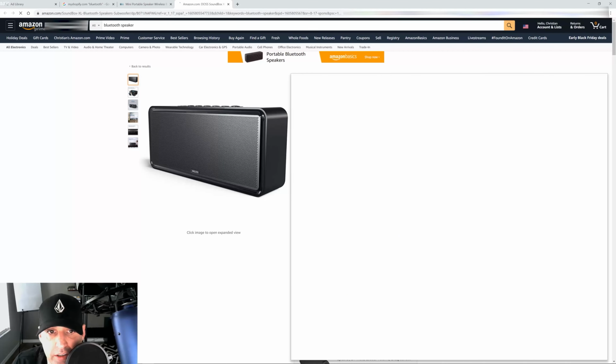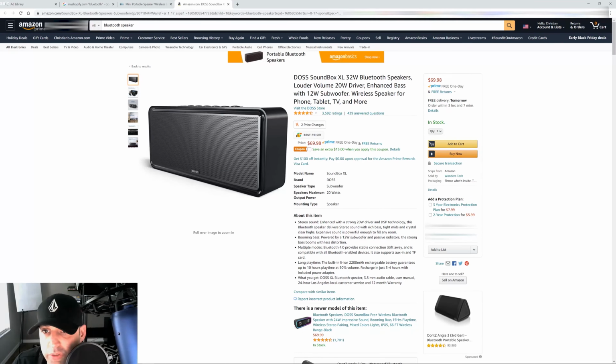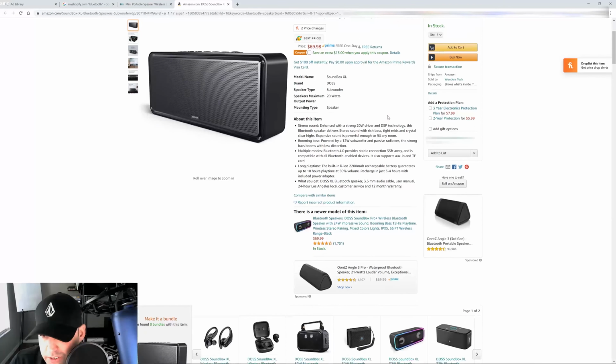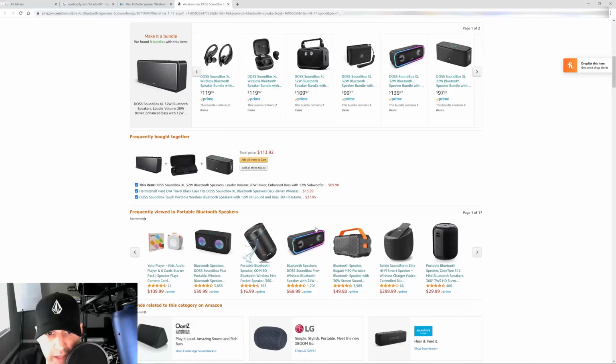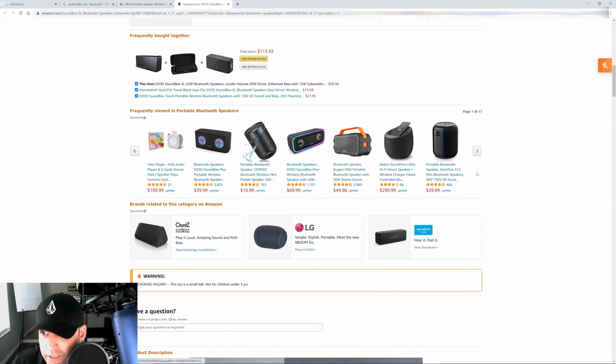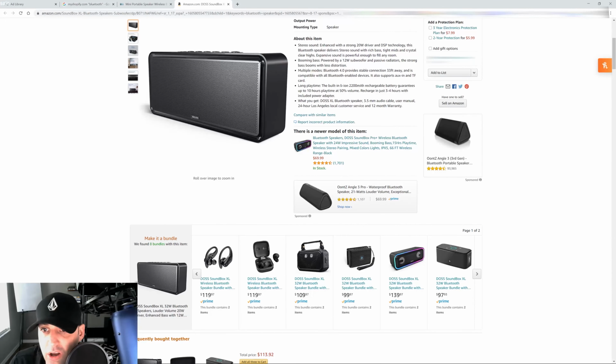And this is our speaker. 32 watt Bluetooth speaker, louder volume, 20 watt driver with a sub, or it's just a sub, I guess. And we know it sells. What's in the bought together? So the speaker, a case, and what is that? I don't even know what that is. But we can do more research. There's the other one that showed up in that ad. So they're selling. Bluetooth speakers sell like crazy. So now we just got to get our piece of the pie.